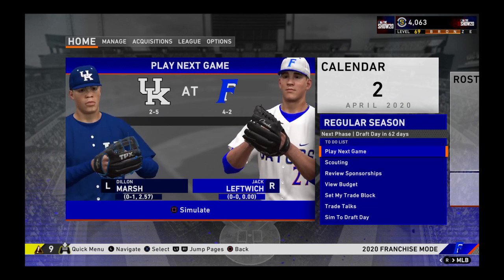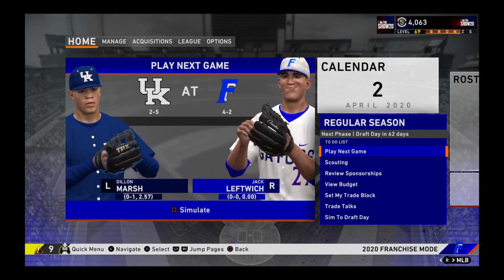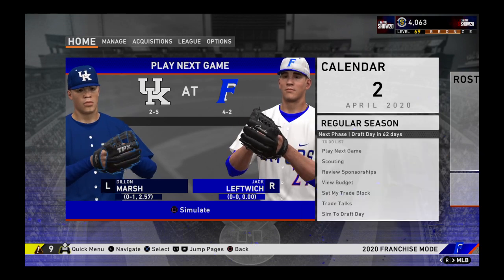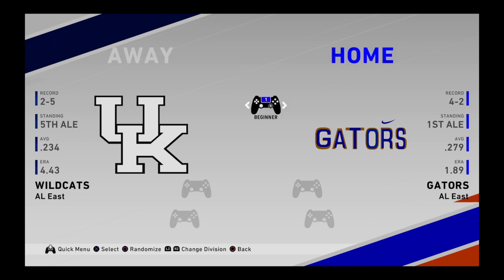Kentucky so far hasn't had the best start, 2-5, while the Florida Gators are off to a pretty decent start, 4-2. They actually had a better start in real life. So let's just jump right into this game. Let's go Gators. Here we are.